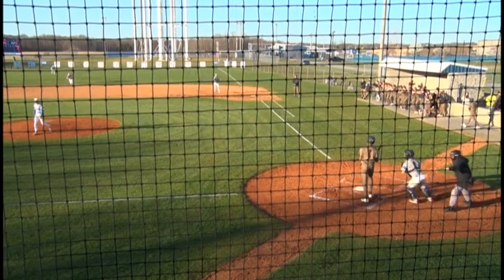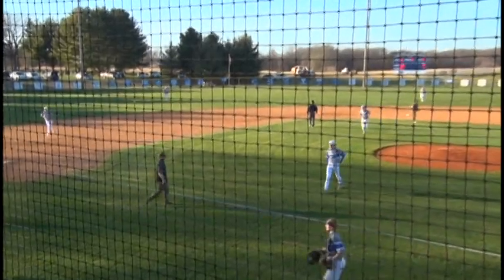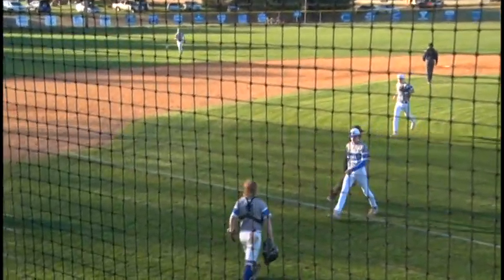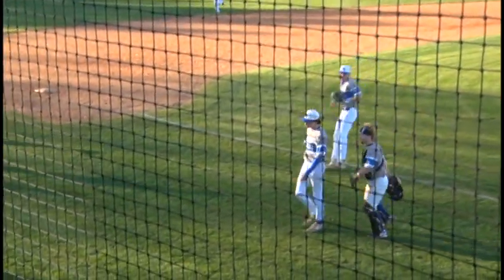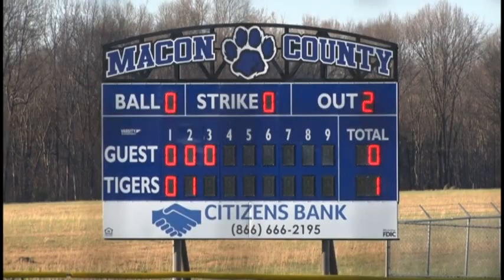Here's the pitch, breaking ball. Strike 3, called strike 3. What a great looking pitch from Jacob Hunt as Johnson goes down for the 3rd out. And that'll end the top of the 3rd. When we come back, the Tigers going to be batting.